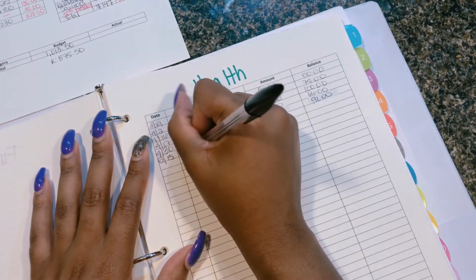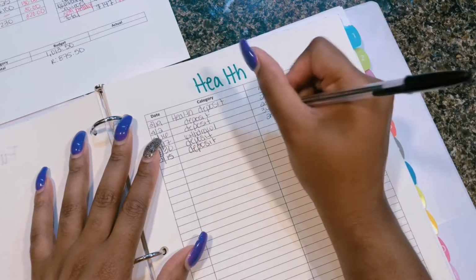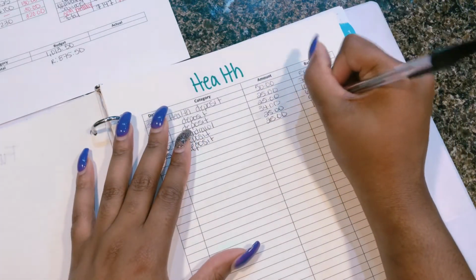So on the 15th, I made a deposit and that was for 25, and 91 plus 25 equals 116.